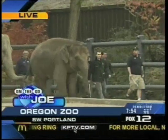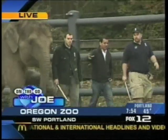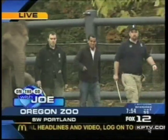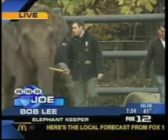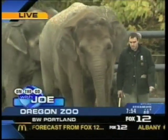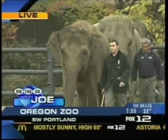And these are the females, for the most part, with one exception that we're going to get to shortly, right? These are the cows, is that correct? Yep, the cows. The bulls will stay outside the barriers because they can get a little aggressive, so we'll walk them from the outside. Luckily, these guys, we can take them for walks around the zoo. We can come in, take them for walks around the yard, and get them plenty of exercise.